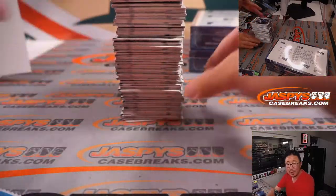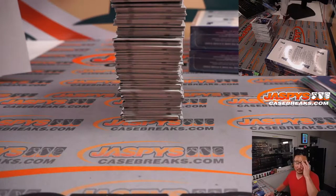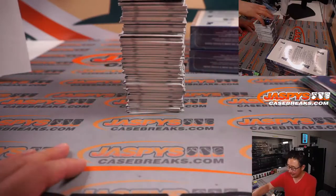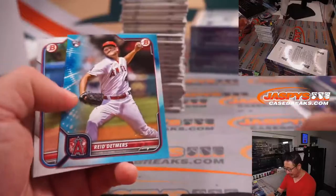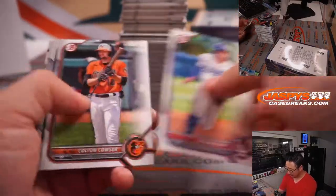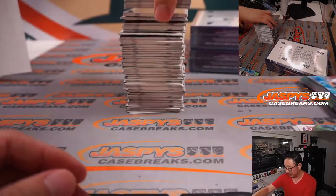So if they had like 20 wins and their run differential was like, I don't know, the lowest amongst first place teams is the Twins at plus 25. So maybe they have 18 wins. So maybe you're thinking, out of 499, Reed Detmers. Could be Subway Series though.